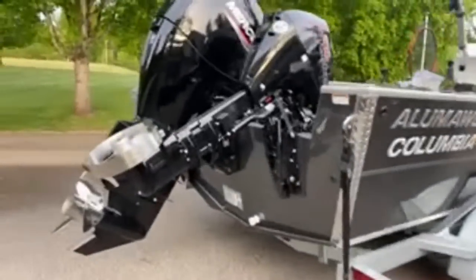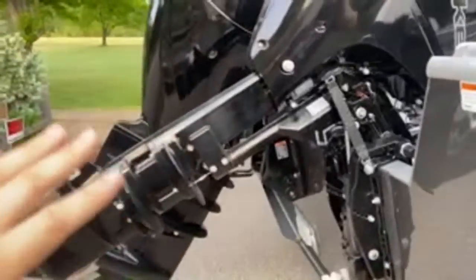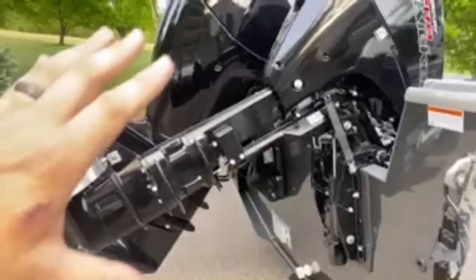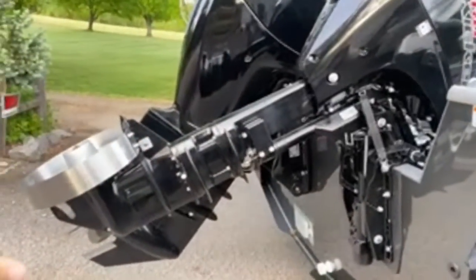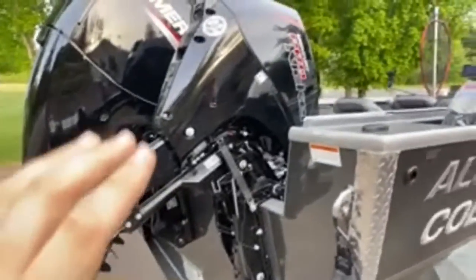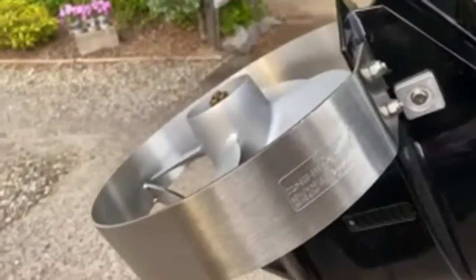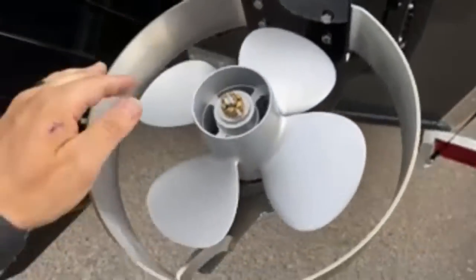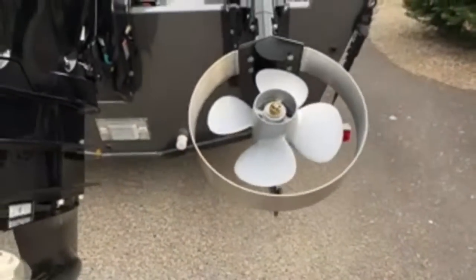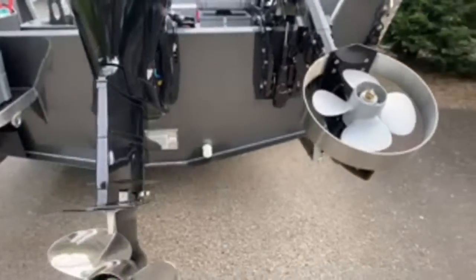Again, like I said, it's a 21-foot Alumaweld Columbia. I went with a 15-horse fuel-injected kicker. These kickers are super, super nice because they idle down as low as you'd ever want, and they troll really, really slow. But if you need the extra horsepower, like you need the extra oomph, you have it in the 15. I did a Max Prop Saver on this thing, as you can see, to help protect my prop. Huge shout out to Brad's Fishing Max Prop Saver. Put that thing on there.